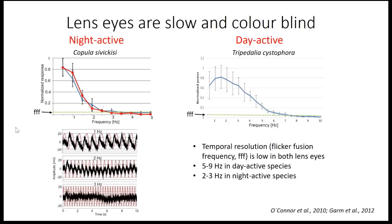And what we can see here from a night active species, where there is, of course, less light, just like with your camera, then everything becomes slower. So at 1 hertz, they nicely follow the stimulus, but already at 3 hertz, it disappears. So they have a flicker fusion frequency somewhere between 2 and 3 hertz. The two colors here are the upper and lower lens eye. But if we take our day-active Tripedalia, which has more light to operate by, the speed becomes a little faster. So they have a flicker fusion frequency between 7 and 8 hertz.